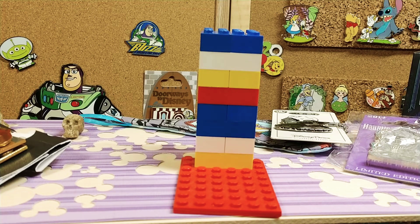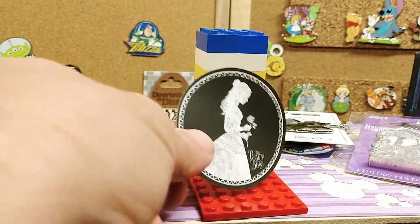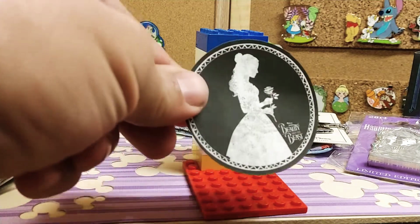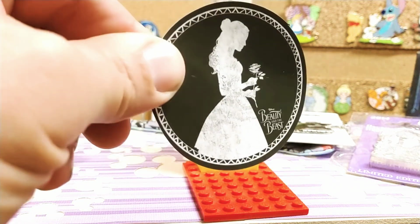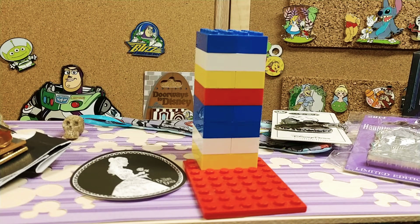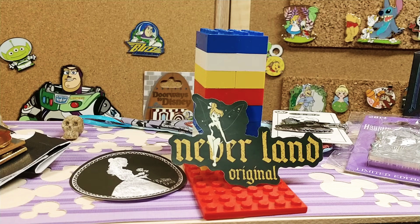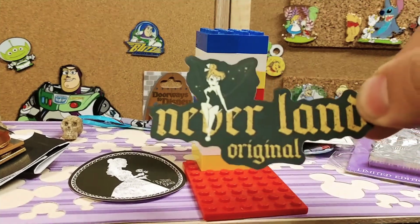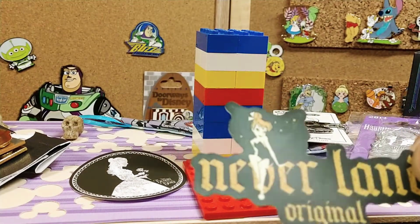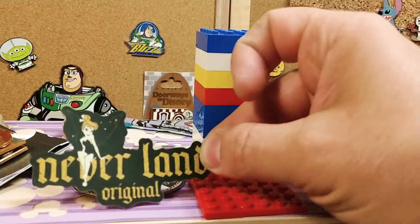And it looks like they put in some stickers here. It's kind of a cool chalky silhouette. Beauty and the Beast. That is some great artwork. There's that. Oh, somebody has been watching my videos and knows how much I love Tinkerbell, apparently. There's Tinkerbell. Neverland Original. It's kind of a cool, really dark green. It's almost black, but you can kind of see the green in it. And she's just sitting there looking sassy as usual.